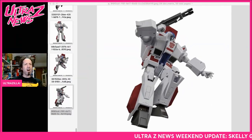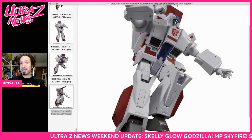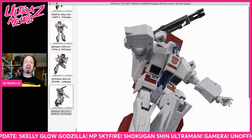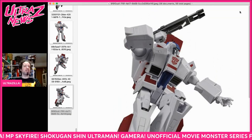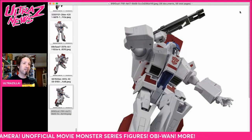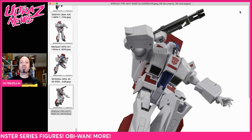We don't have a ton of things to talk about, but some really cool stuff, including something I'm really excited for, and that is Transformers Masterpiece Skyfire. That's right, my zillions. MP57 is Skyfire, aka Jetfire, however you want to call them. They're calling them Skyfire, Takara is. And it is the next masterpiece to be revealed.